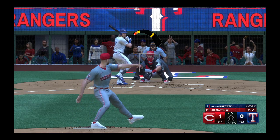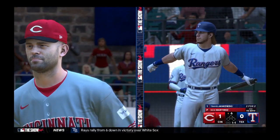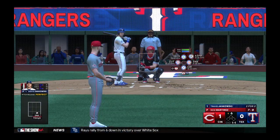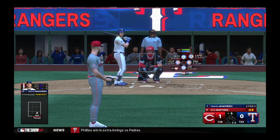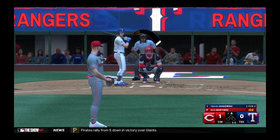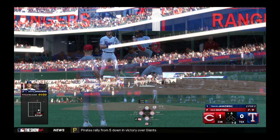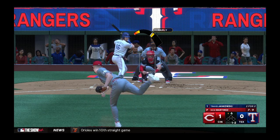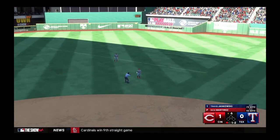The 1-0. There's the strike. And a 1-1. Swings through that one out in front that time. This one popped up. Hauls it in, and there's one away.